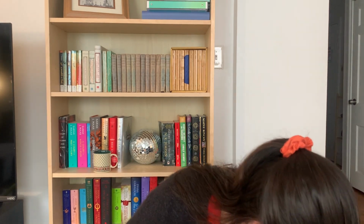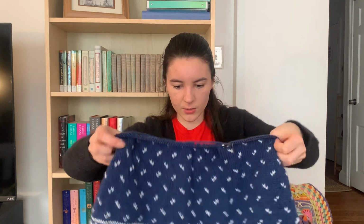And then I have two more WIPs. One is, oh my gosh, it's stuck. One is this traditional colorwork sweater that I'm knitting for my little brother. It's the Drops 52-19A sweater. Very fancy name. The bottom is kind of curled because it has a folded hem that gets sewn down later.